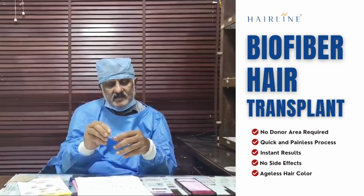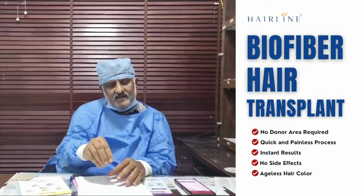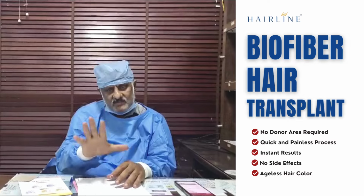So artificial fibers, though they sound very easy, require one to be careful with the implantation technique and the follow-up methods post-implant, like what all has to be followed. Suppose there is excess sebum secretion or any folliculitis, what instructions have to be followed? These should be given only by experienced, qualified medical doctors who do these procedures. Any other person who claims that they're putting this artificial, don't trust them.